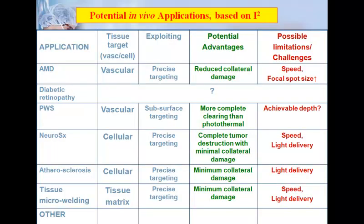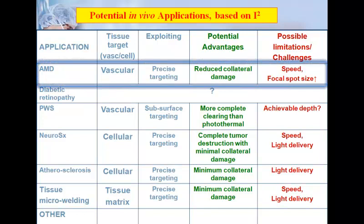And so here's a list, a sort of brainstorming list that we came up with of potential in vivo applications based on this precision of the targeting. And I'll just let you read those. I won't go through them. But the one that we elected to think about probably was age-related macular degeneration, for which PDT is a standard therapy. It's now being studied in combination with anti-angiogenic drugs.